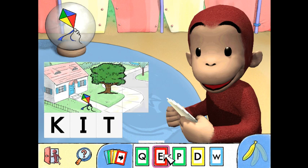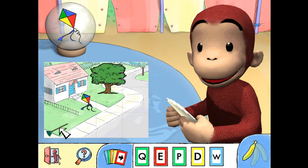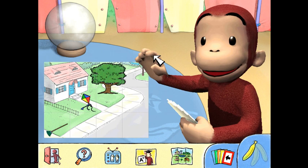Look at the picture you made. Can you find the pictures of the words you spelled? Rake. Kite. Tree. Great job! You earned a banana!